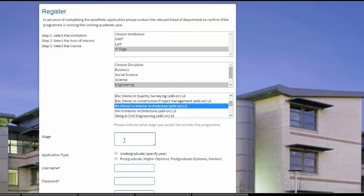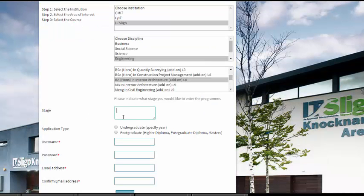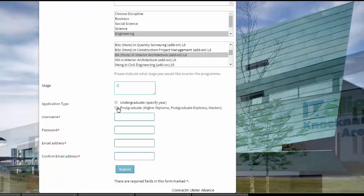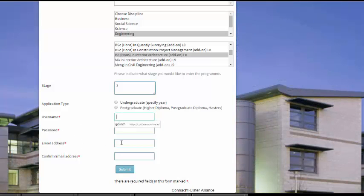You select the course. If you know the stage, perhaps the third year or the fourth year that you're looking to go into, you can put that in here. If it's an undergraduate or postgraduate program, you can put that in here. You then need to put in a username. You can choose your own username and choose your own password. You need to put in an email address and confirm that email address and then submit.